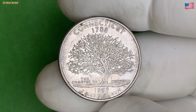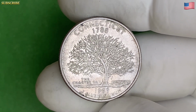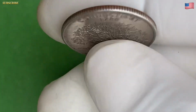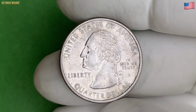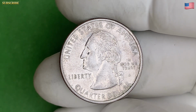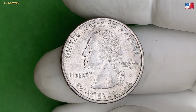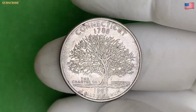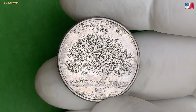The allure of the 1999 Connecticut State Quarter lies not just in its design or errors but also in its place within a transformative period in U.S. coinage. The 50 State Quarters program reignited public interest in coin collecting, introducing a new generation to the joys of numismatics. Connecticut's quarter, with its rich symbolism and rare variants, stands as a shining example of this renaissance.